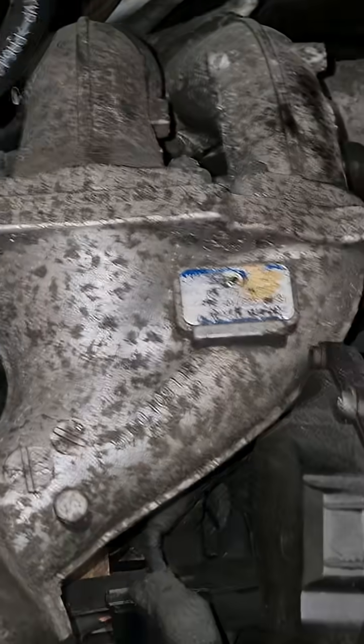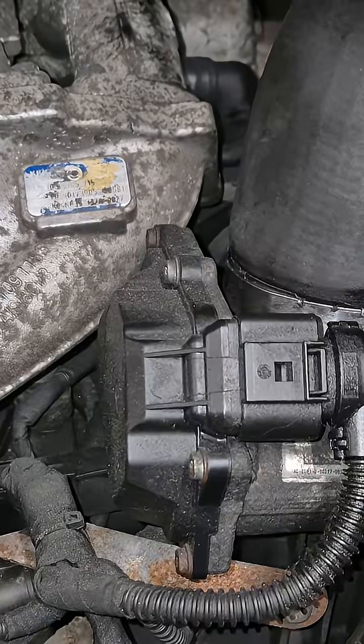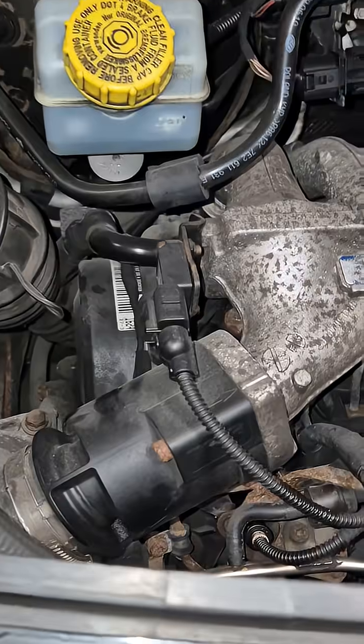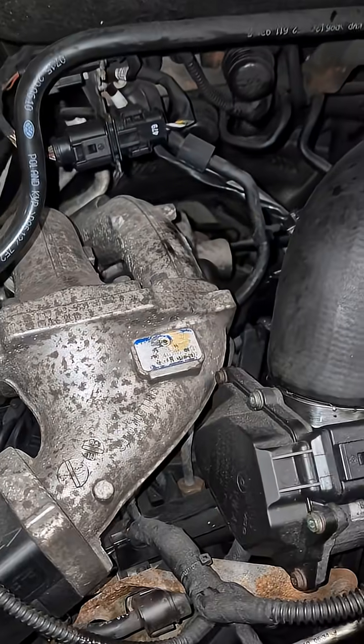CFCA. And unfortunately, it is the one with the twin turbo, not the single turbo. And in addition to that, these are known for piston rings and turbo failure. And that's exactly what's happened.